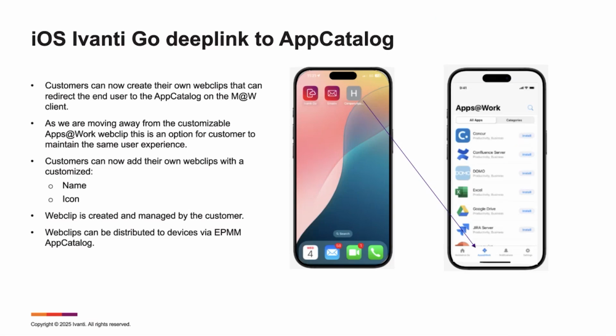All right, so the next one we're talking about is the custom web clip deep link to app catalog. To support a smooth transition from the legacy AppStation web clip, Ivanti now allows customers to create and deploy a custom web clip on iOS that directly deep links into the app catalog within the Ivanti Go app. The benefits are customizable web clips, where customers can define the name and icon of the web clip to match their brand or user preferences. It preserves user experience and offers an alternative to the deprecated web clip, ensuring continuity for end users.